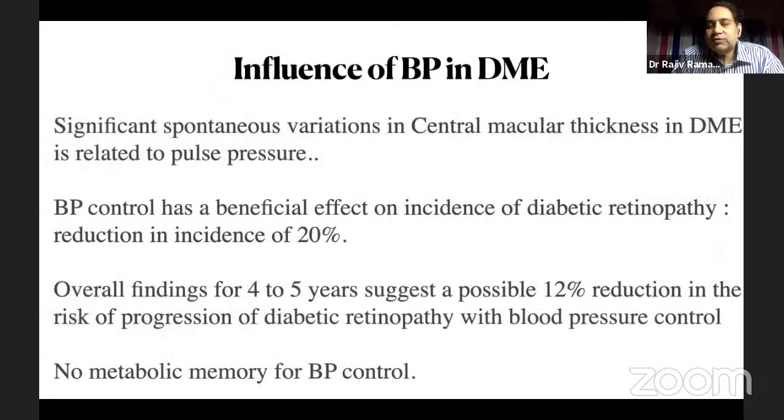Is there any influence of BP on the response to treatment? A couple of studies have shown that it's not BP, but the pulse pressure. If you see a macular edema which is spontaneously varying, it is coming down, next time again increasing very quickly, these spontaneous variations in CMT are related to pulse pressure. Definitely, BP control has a benefit as far as the incidence of retinopathy is concerned, and progression of retinopathy also.